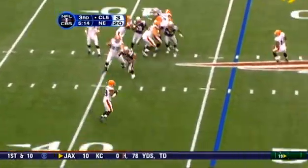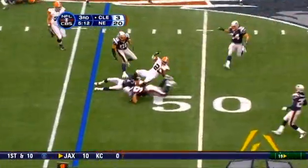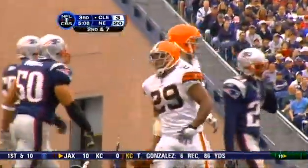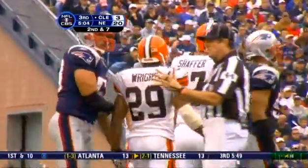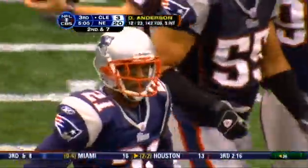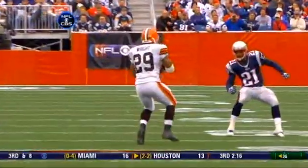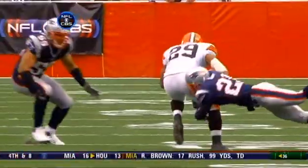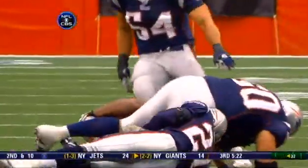Anderson for Jason Wright out of the backfield. Ducks inside, and all told, that's about a 3-yard pickup before Randall Gay makes the stop. Well, a good open field tackle by Gay. This is a New England secondary that is really deep. See, look at that. Look how he stayed square, didn't overcommit, and then able to react back to the inside move.